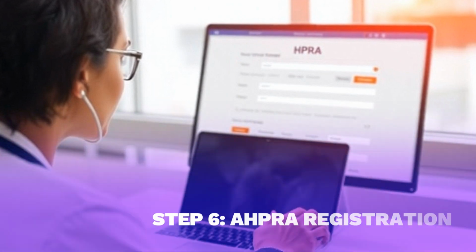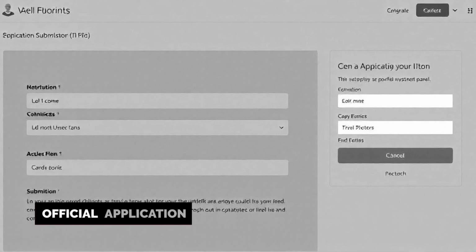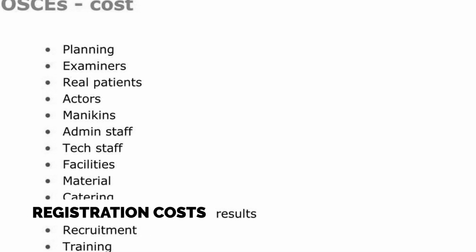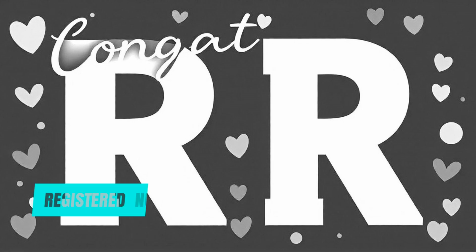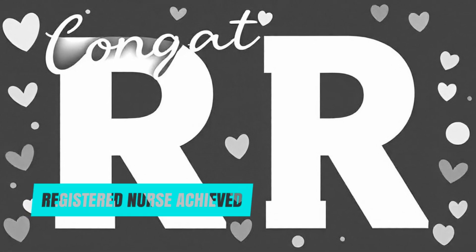Step 6, AHPRA registration. After passing OSCE, I applied for official registration with AHPRA. I paid an application fee of $300 and an initial registration fee of $185. Once approved, I officially became a registered nurse in Australia in 2023.